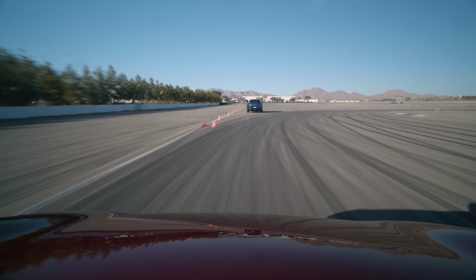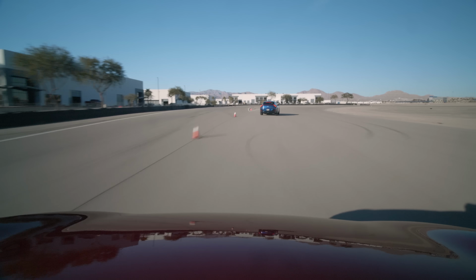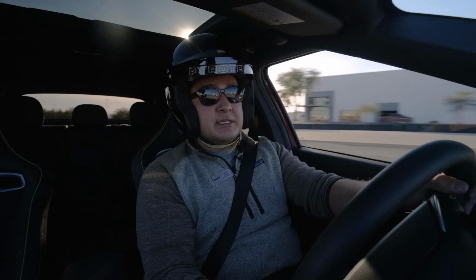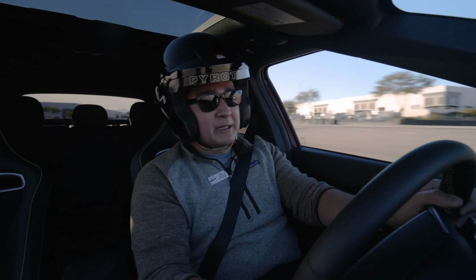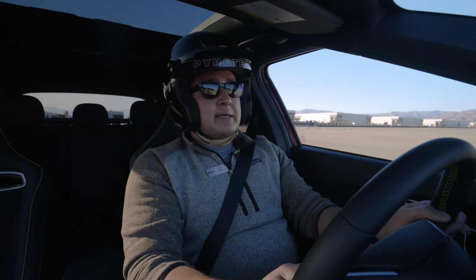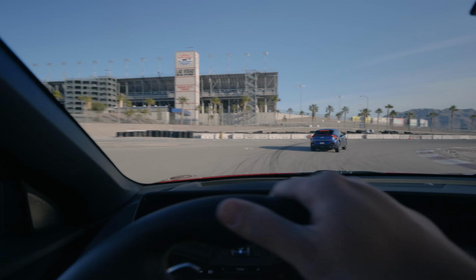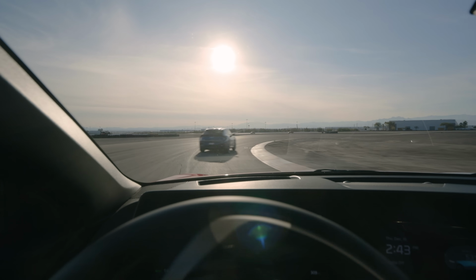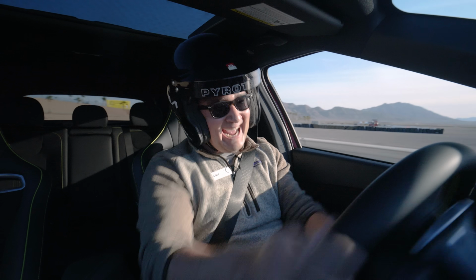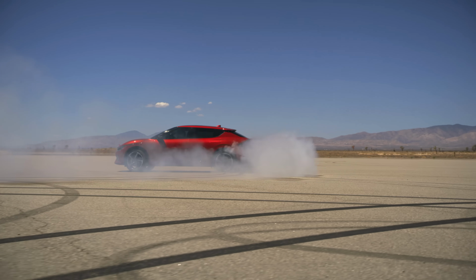I'm going to be honest, again, as I said in the beginning of this drive, being on track in an EV6 GT is largely an irrelevant measure of performance for a car like this. But at the same time, it is very, very funny. Fucking monkey I am.